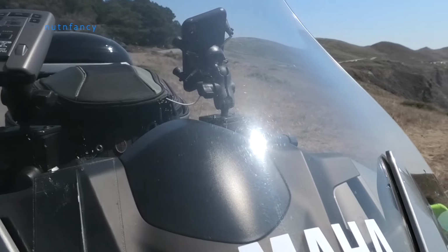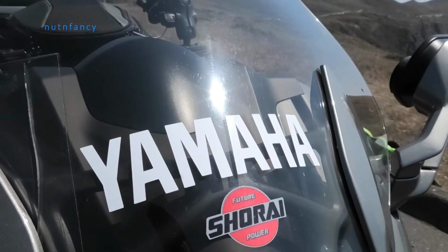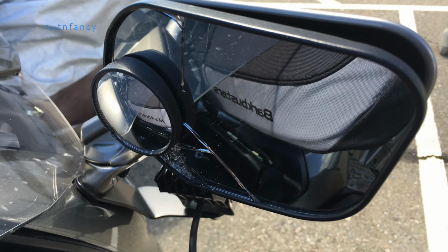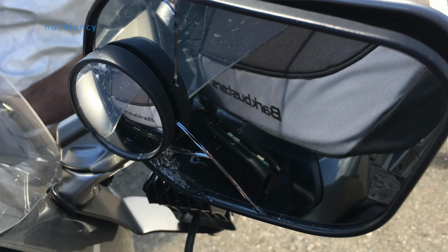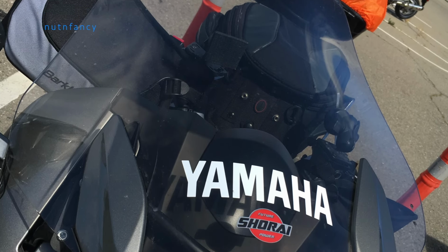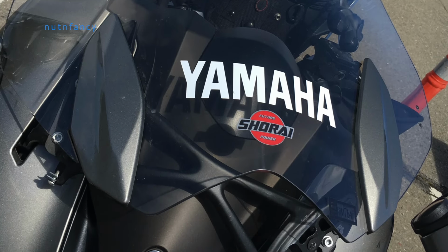So it cracked here. I have it helicopter taped now. It busted that. It broke a mirror, and then my frame slider saved the side. That was the only damage I had. My friend called me and was like, "Hey man, your motorcycle dumped. It's jacked."